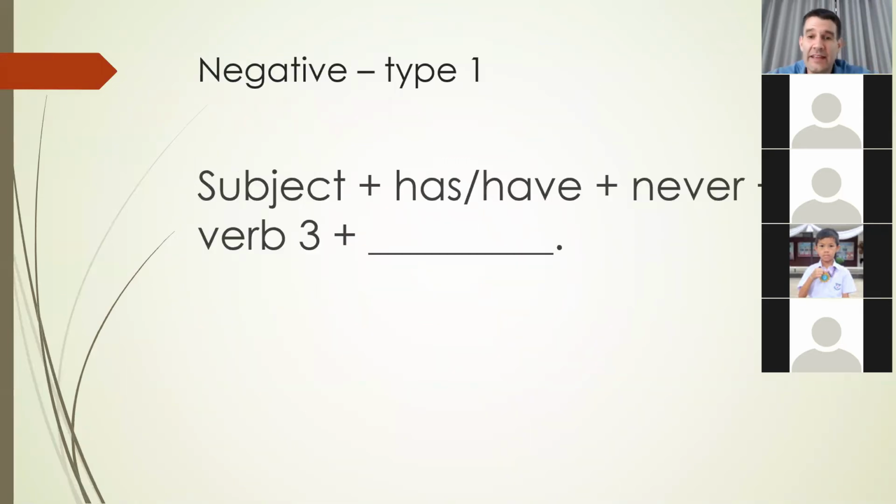So how about negative? How to write a negative sentence. With type 1, if you've never done it, my เคย, then subject plus has or have plus never and verb 3 and whatever. So we add the word never to mean my เคย.